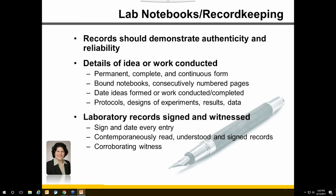And so, more details on some best practices for lab notebook record keeping. You want the lab notebooks or records to demonstrate authenticity and reliability. So you want the details of the work or the idea conducted to be within that notebook. It's best practice for the notebook to be permanent, complete, and continuous in form. Nowadays, e-notebooks are getting more popular and being used, but if you have a physical notebook, you want a bound notebook with consecutively numbered pages.